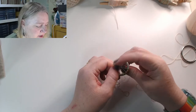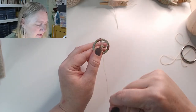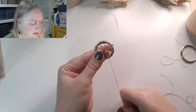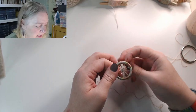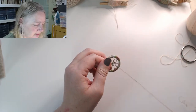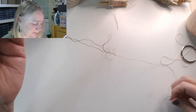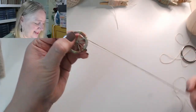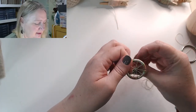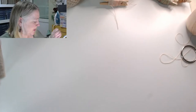And I would do that sooner rather than later, because otherwise you're going to twist the spokes and you'll get a peculiar looking button. So we're just going to keep doing that, then see about changing colours if we probably want to do that. Right. Okay, I'll just pull my needle out.